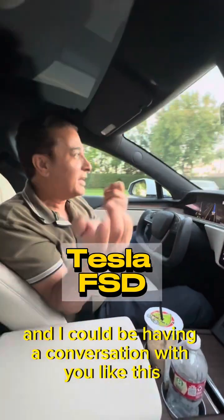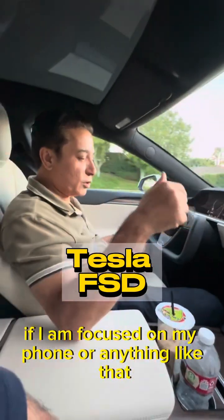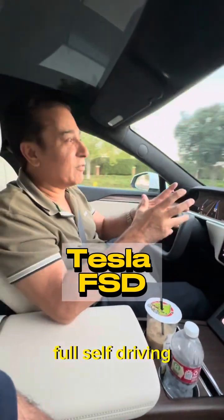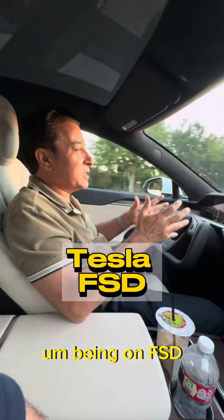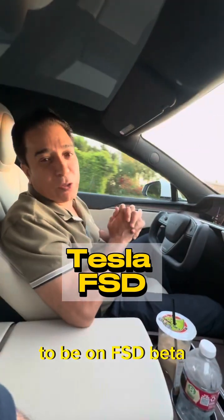I can't wait for the day that this is gone and all this is gone, and I could be having a conversation with you like this and not looking at the road. But the car does have a camera right here, by the way. If I am focused on my phone or anything like that, it will stop. It will warn me, and it will disengage the full self-driving. So I love that part about it. When I'm driving, I'm more tempted to check on my phone, but when I'm on FSD, I can't do that because I know the car's going to stop being on FSD, and it'll warn me, and eventually can actually revoke my privilege to be on the FSD beta.